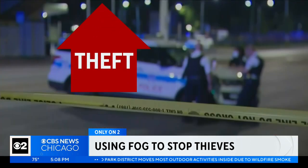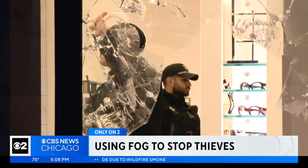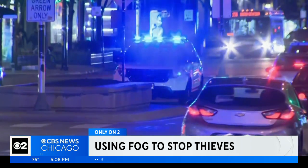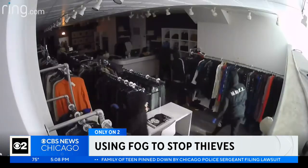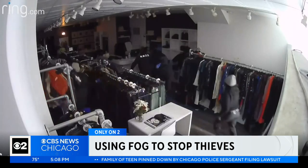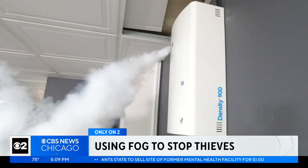We ran the numbers. Both theft and robbery are up this year in Chicago. Theft, the highest we've seen since 2019. Robbery, the highest since 2018. This tech, aiming to prevent another hit like this here. The basic model runs around $7,000. So it'll fill up about 1,000 square feet in roughly 15 seconds.